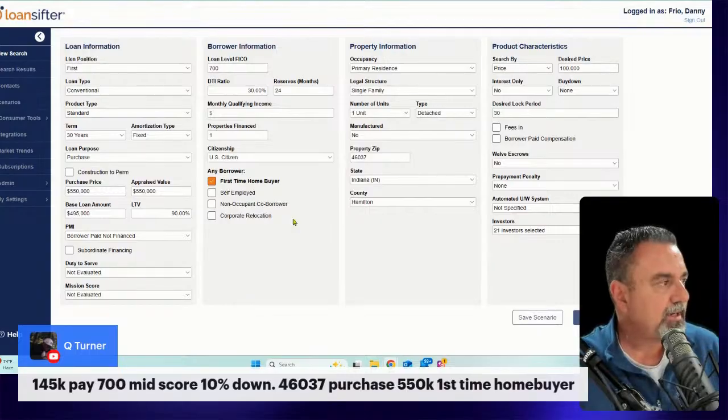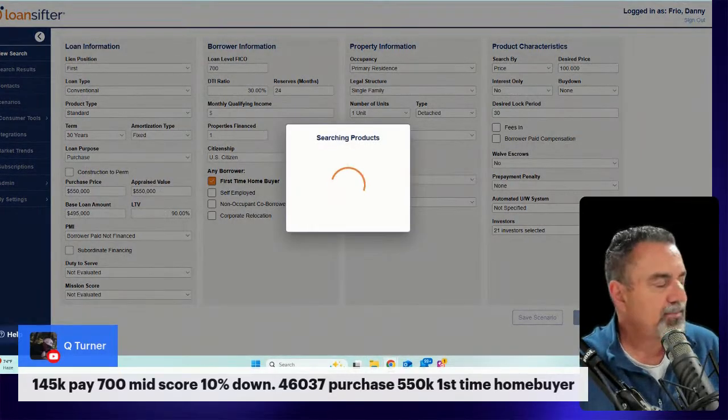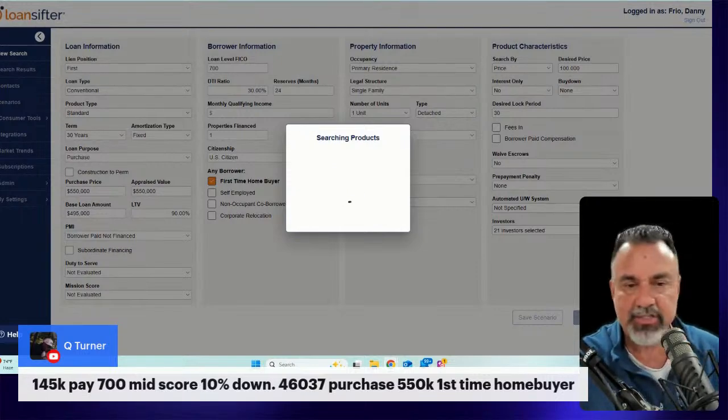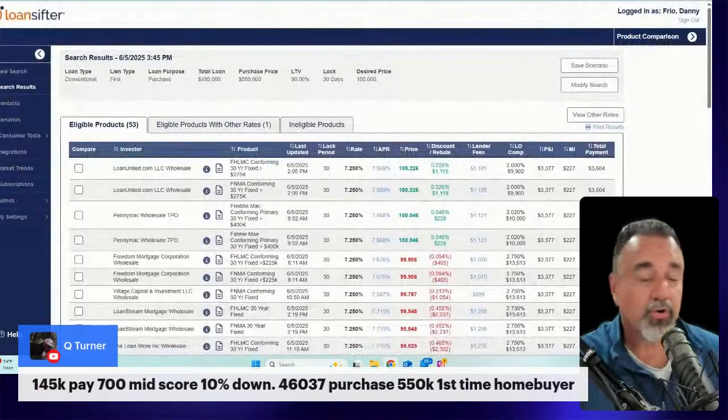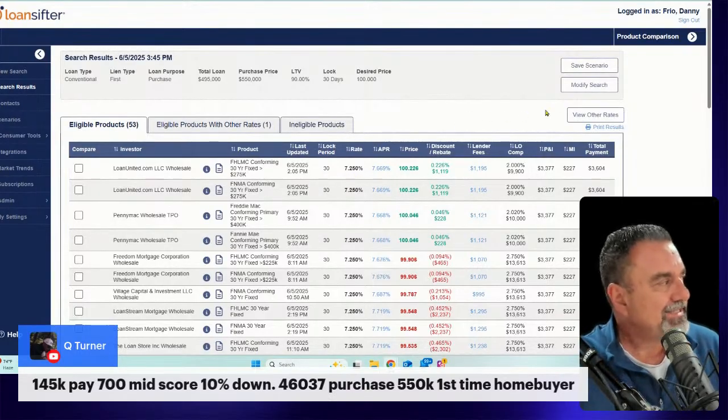Okay, so we're going to click that in here. Let's see what this comes out to be. 700 credit score, submit. We're also going to do an FHA, so you can analyze the numbers on your own. Right now, the best rate out there is 7.25. Good rate there.